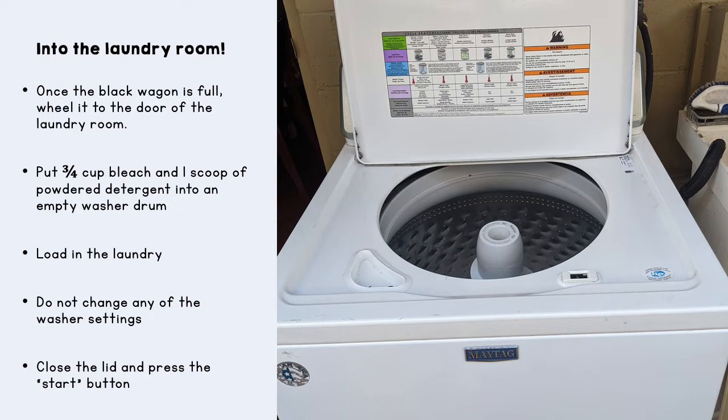Please don't change any of the washer settings. Over time, we've figured out which are the best settings in terms of efficiency and getting things clean and just generally what works well. And we like to keep them on those settings, both machines. Then you can close the lid and press the start button. And that is basically it for that.